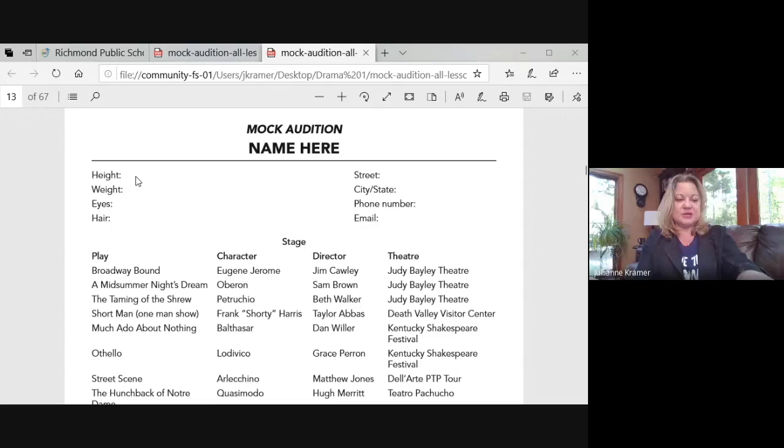And then you want to go down, obviously, on the next part, you're going to include your height, your weight, your eyes, your hair color, and then definitely your street address, your city. Why height and weight? That's kind of important when you're trying to consider who to cast for certain roles. I always use the example of Romeo and Juliet. You don't want Romeo to be 5'4" and Juliet to be 6'3".